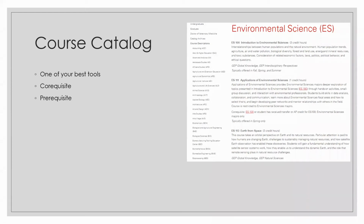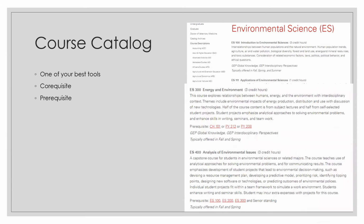Co-requisite means that you take them at the same time, whereas a prerequisite is something you have to take before you're allowed to take the next class. So if we look at this ES 300 class, Energy and Environment, you have to have a prerequisite of Chem 101, a physics class, or one of the other 2 physics classes. And that one's only offered in fall and spring. Or if you look at the ES 400, you have to have the ES 100, 200, 300, and be a senior. So making sure you understand how the prerequisites work, especially if you're trying to rearrange the semester course schedule, is really important, so that you can hit all of your prerequisites without having to spend another year because you missed one.